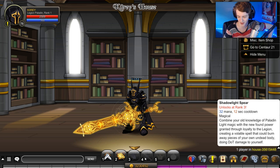Combine the old knowledge of paladin light magic with the newfound power granted through loyalty of the Legion, creating a violent spell that could burn away pieces of your own undead body, doing dot damage to yourself. What? Why would you? Okay, maybe this makes sense when I read the fifth skill.